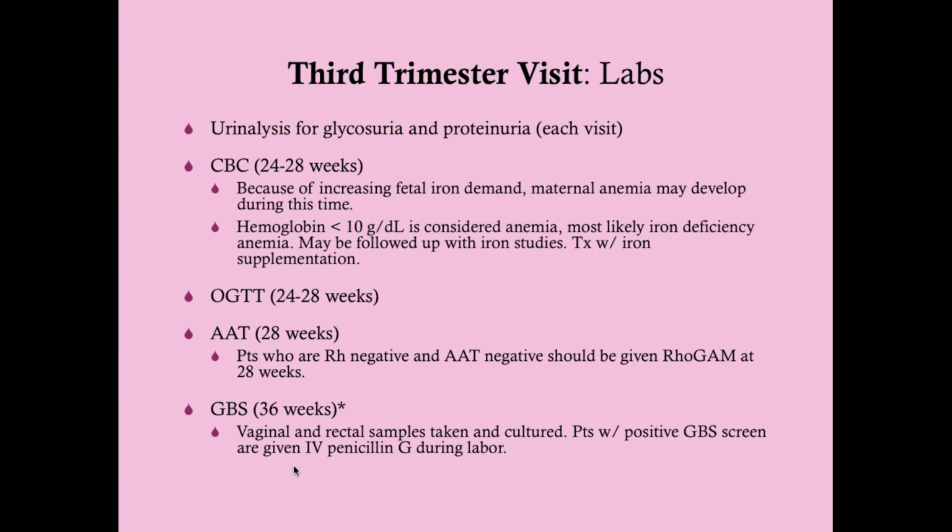Why do we do this? Because occasionally that group B strep that is in the vaginal tract can get passed on to the neonate, and in rare instances, but enough to where it's concerning, that baby can then become colonized with the group B strep, and then in some of those instances, you can get fetal sepsis and GBS pneumonia. And so we want to prevent those cases, even though they're rare.